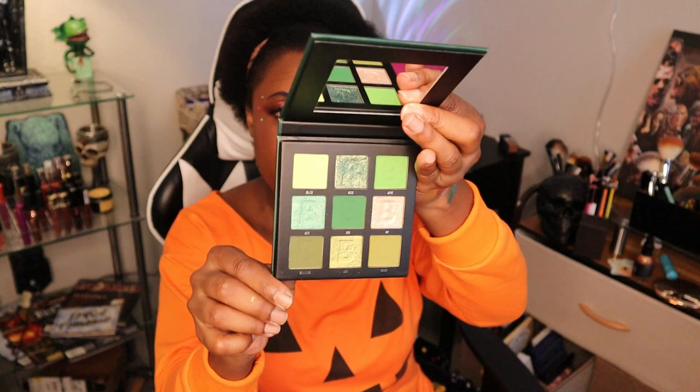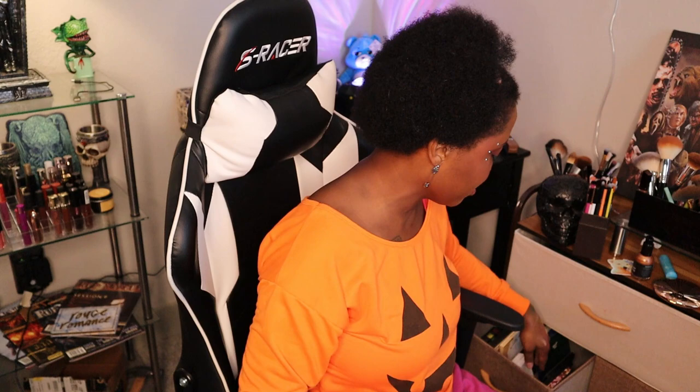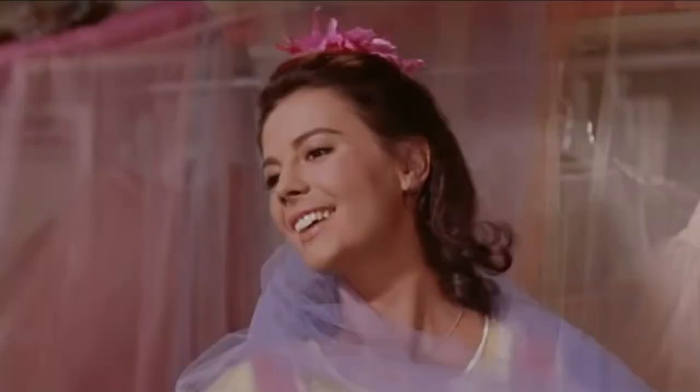So I like these. I like being able to play with all of the greens, and I like the Beauty Bay formula. I know a lot of other people are just like, oh, I'm not impressed, but I don't care. Don't be impressed. Nobody asked you. I feel pretty and witty and gay. These are the last palettes that I am aware of that I can talk about. If I find any more, it's too late now. This has already gone on long enough.